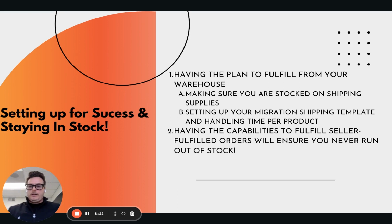The migration template is basically allowing you to choose what services can be purchased and the cost of those services. So if you need a $15 shipping fee for a very large item, you can set that as well. Or if they're smaller items and you want to offer Prime level shipping, so it's free shipping, 2-day shipping, you can do this in the migration template. Handling time. This is really great to monitor during busy seasons.